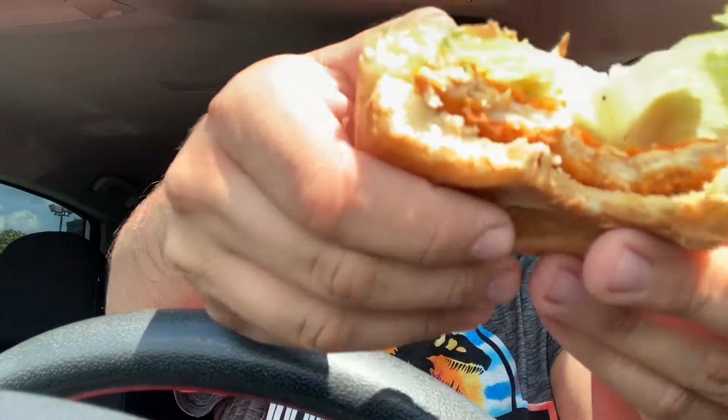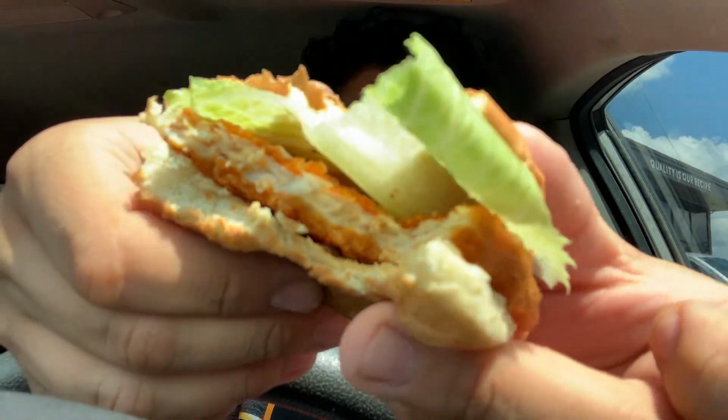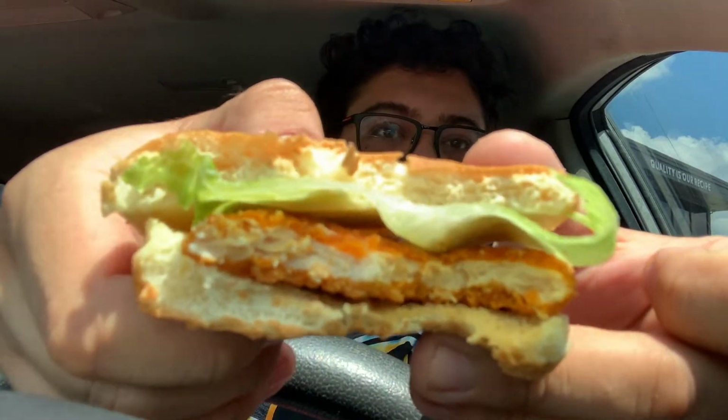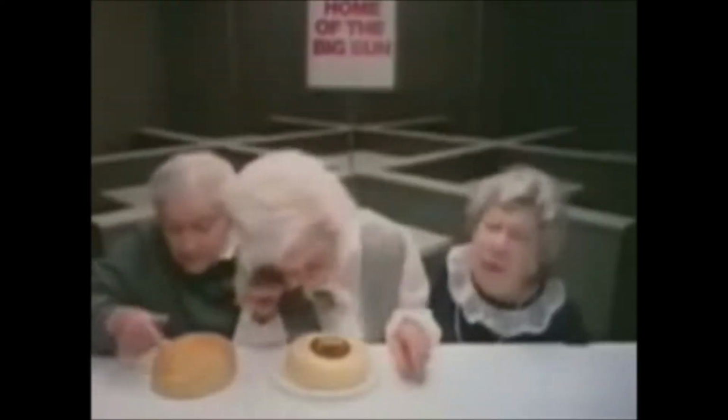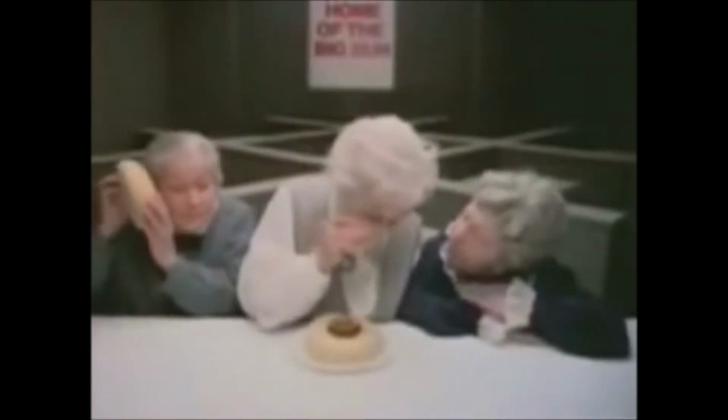Look at this filet. It's not the biggest filet, but I want you to take a look at it and look at how much meat they have in there compared to the crispy breading. Like, that's a thick one. Sometimes you go to these places and get the dollar chicken sandwich and it's nothing but breading. No meat. Where's the meat? You need the meat. Hey, where's the meat? I don't think there's anybody back there.